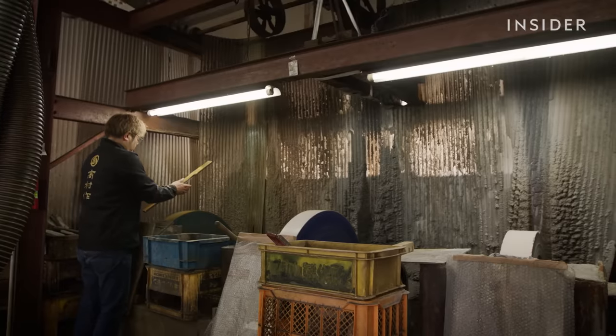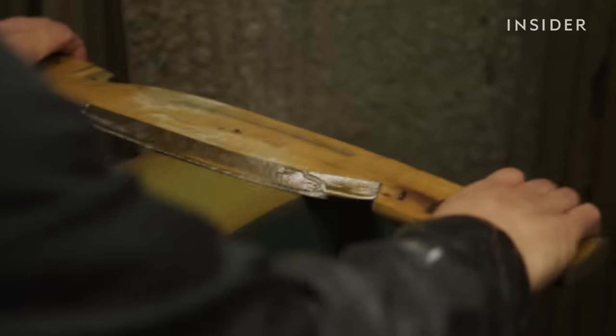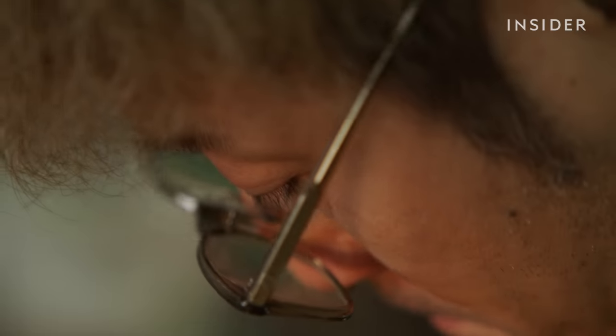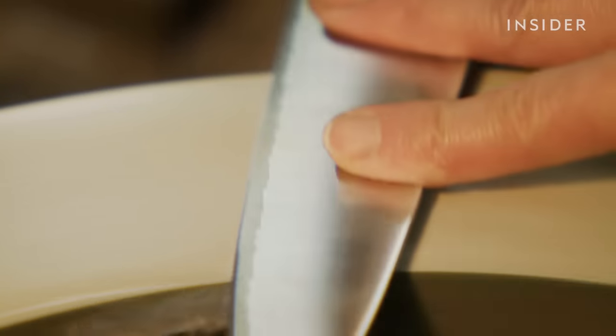Another noticeable characteristic of a Japanese knife is its supremely sharp edge. Takamura presses the blade against a rough grindstone made of natural rock, a sharpening material you'll only really see used in Japan. This delicate step distinguishes a worker's skill, and only a master can completely get it right.